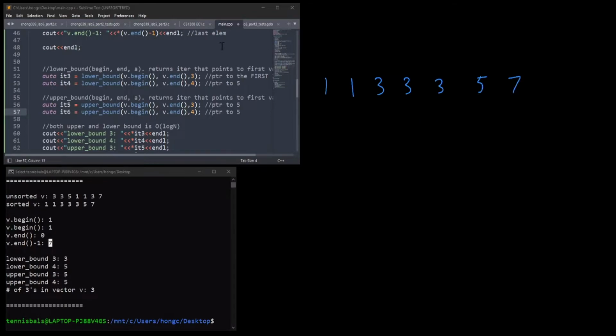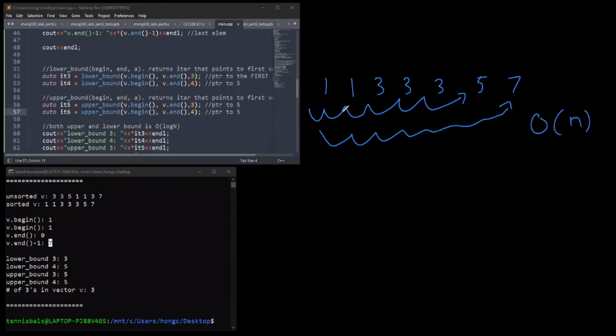So for example, I want to search for the number 5. If you do a linear search, that means you have to traverse through every single element to find the number 5. So I have to go 1, 2, 3, 4, 5, 6. Then I find the number 5. If I want to find 7, the worst case would be that it has to traverse through the whole thing. So that makes it O of n, because you have to traverse n elements at most. That's the worst case. That's why linear search is very slow if you just want to search something.